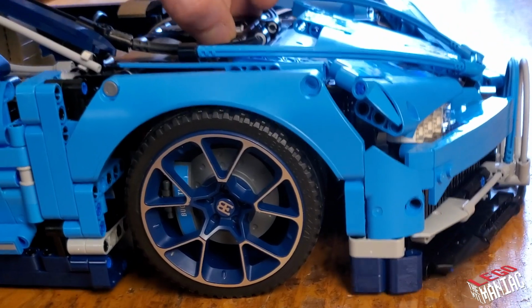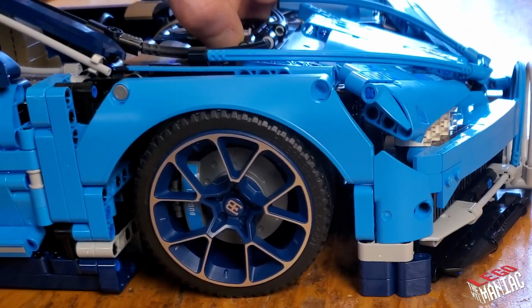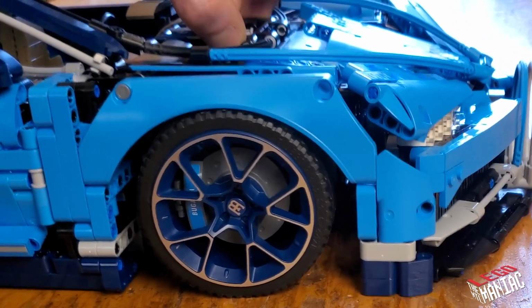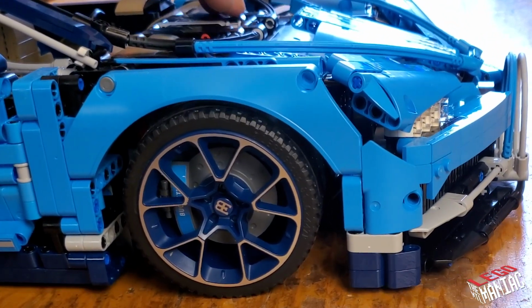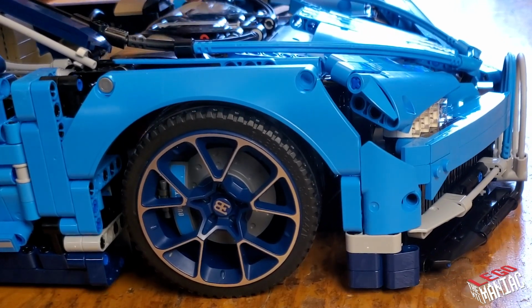Unfortunately, I found that the front end, being a little bit heavier, isn't quite as springy. If you lift it up, it does come up all the way, but if you just press it down, you can see that the spring doesn't quite return as far as it does in the back. Ultimately, this isn't a big deal, but I do find it to be a slight oversight for this kit.